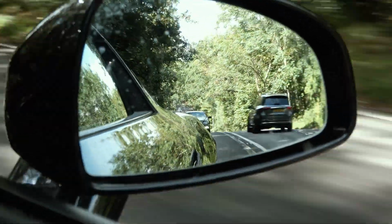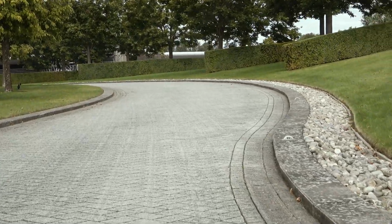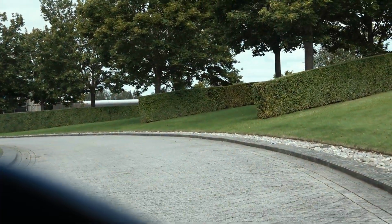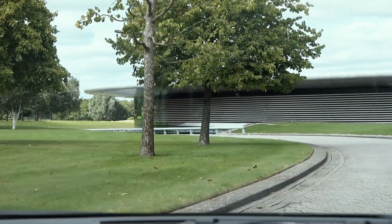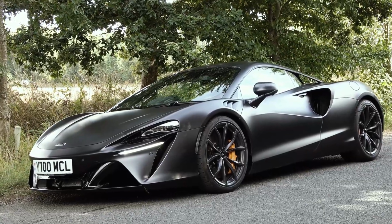Earlier this week, I embarked on a journey around the M25 in my analog supercar, the manual Audi R8 V10 from the noughties, where I was going to be swapping it for the most modern hybrid supercar that we currently have on the market today.